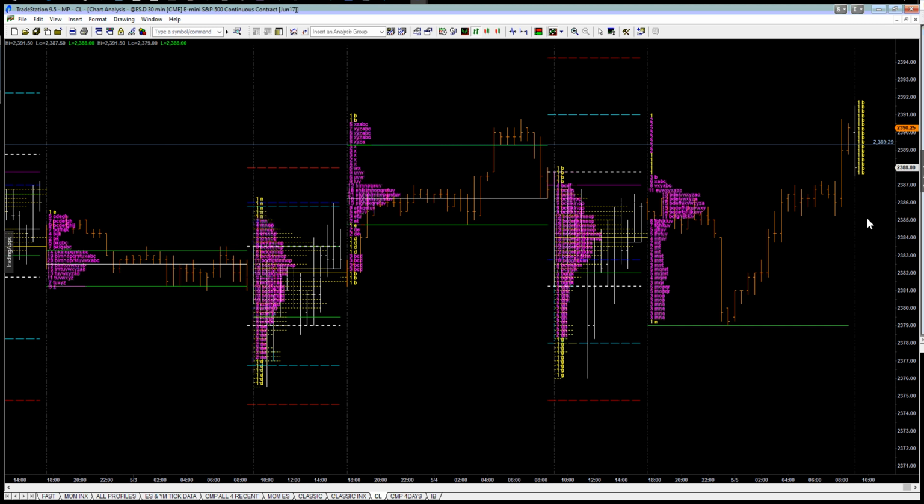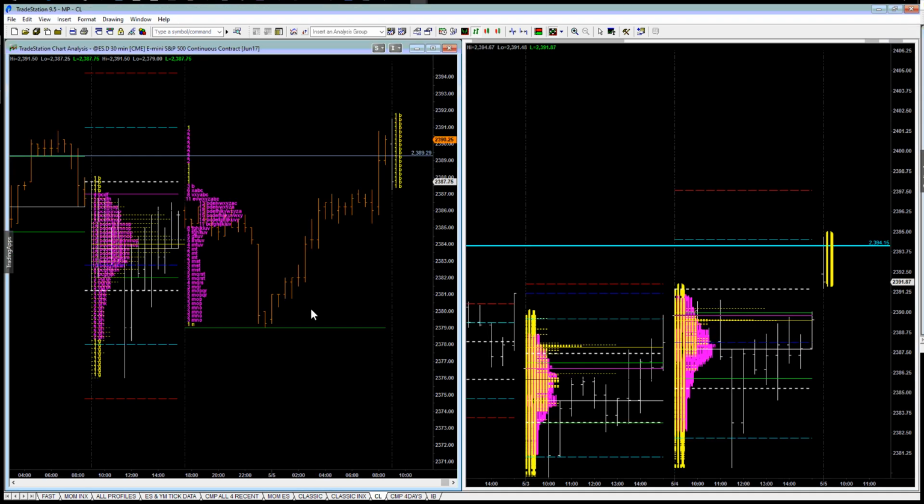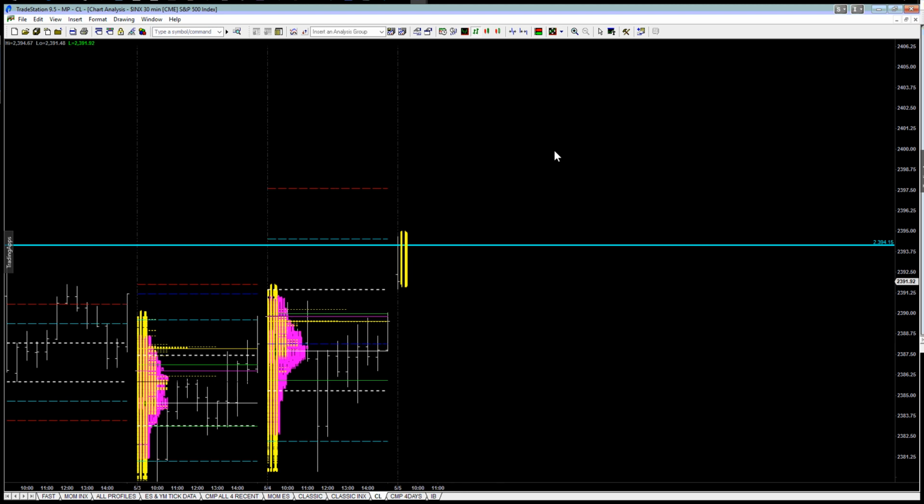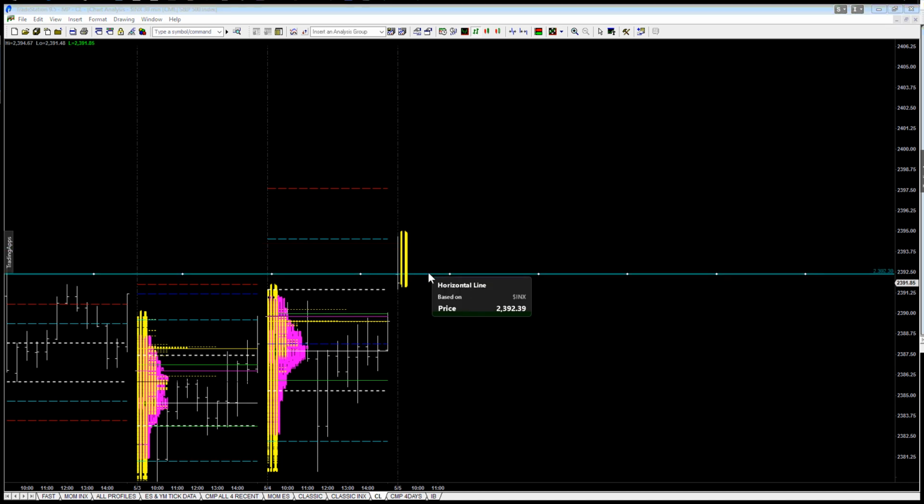So we are still short. We took some profits off the table. Now we're continuing on down. A little bit of a bounce right at 87.25. But we're just not in any kind of an area here. That's in fact where we opened.